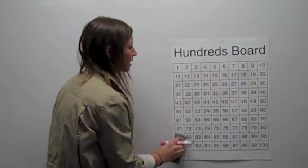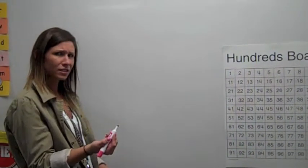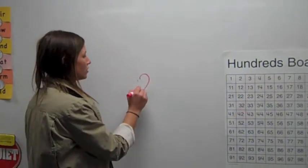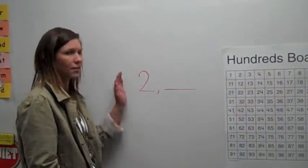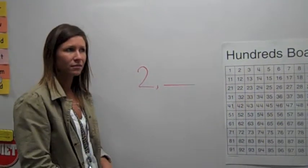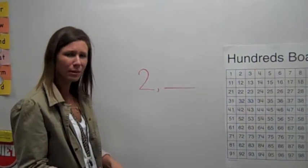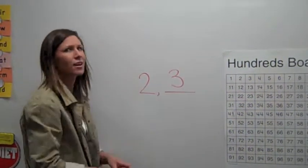We'll try one more example without the hundreds chart here. So, Mr. Stecker, can you give us another number? 2. Oh, good number. So then I'm going to do a comma and a line after it because we're trying to figure out the number that comes next. Give us a guess here. Did you say 3? Nice job. You guys are unstoppable.